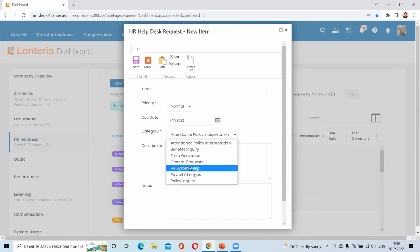Then I will select the category. And what's the main thing about this one? The company can configure a number of ticket categories. That will mean that behind each category, you may have a specific dedicated person managing issues related to that category. If there is nobody specified, then the ticket will first be sent to the HR, and then the HR will manually define who should be responsible.